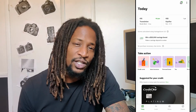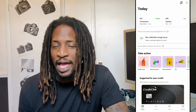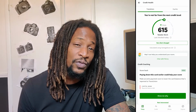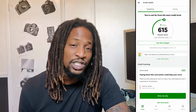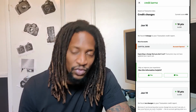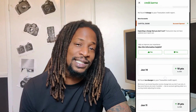Now, if you remember before, my TransUnion had jumped up to about 589 because of the self-lender. And then what also happened, because there wasn't any change for any particular amount of time, it boosted up about another 10 points to 599. Now, because of the OpenSky, which is reflected as Capital Bank, which was now added to my TransUnion, this now jumped up 16 points, which you now see is now 615. So now I am above a 600 to a 615 on my TransUnion because of adding this Capital Bank, which is OpenSky.